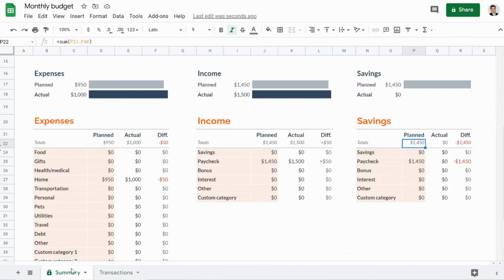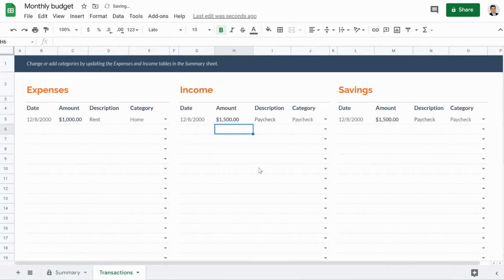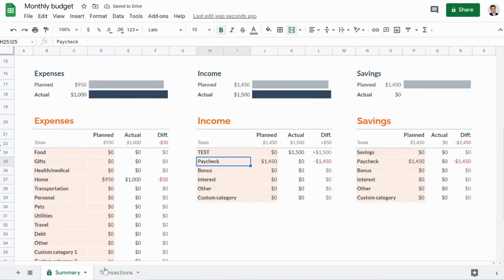Well, now we jump back to summary, and it's going to be all of this. It's pulling from these tabs. This is where we're getting all the drop downs. It's from these. So if we go in the income one and change savings to how about test and hit enter, we go back to transactions. And then if we go to the drop down, look at that, test. So you can see that's where it's coming in from.